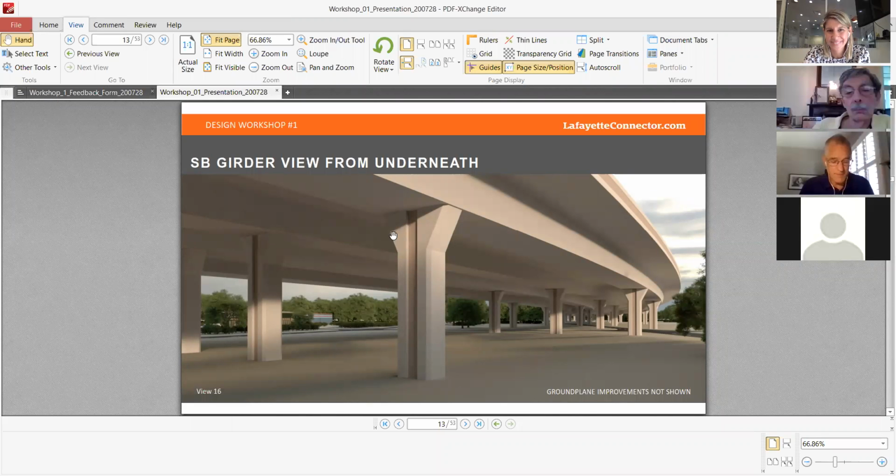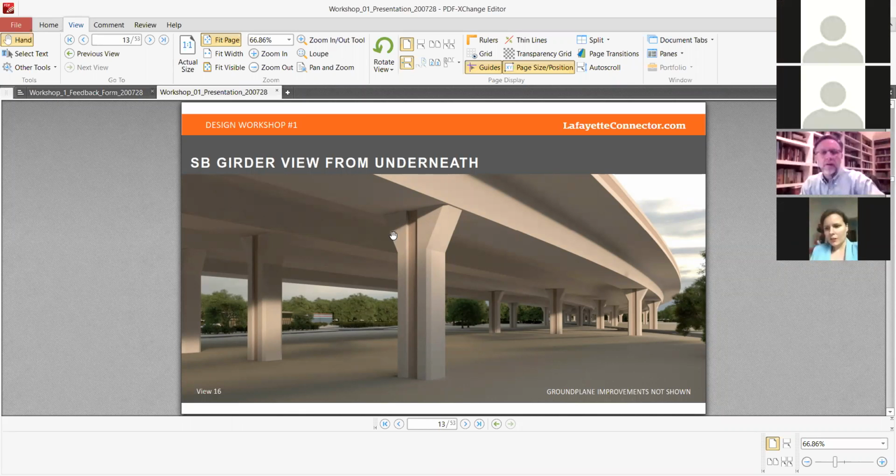I like the way that you could span long distances, and it's something different. We don't have any of those in the Lafayette area, so I think that would be very innovative. Perfect. And that's a good point, because that's exactly what was required, to have these longer than normal spans.